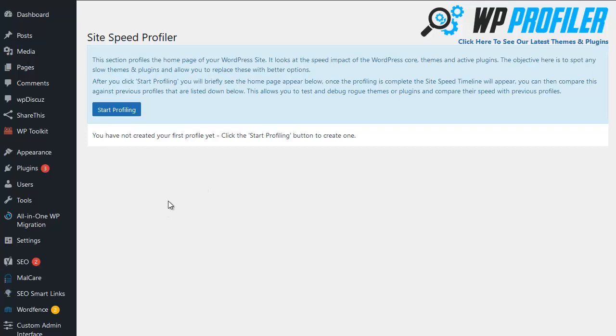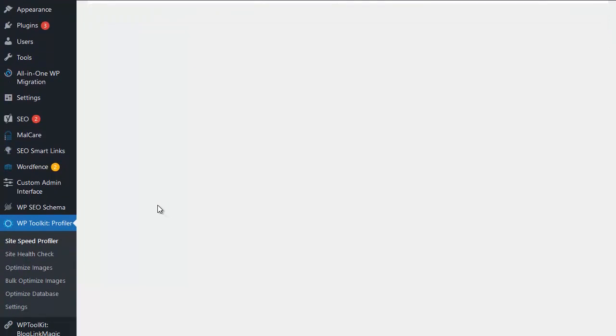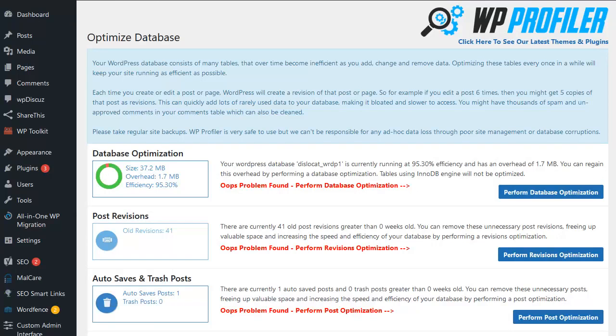Now, the site speed profiler itself is the fun part. It's the graphical representation of what's slowing your site down. However, we're going to save that to last. I'm going to tease you along, and we're going to go through the more boring standard bits first. They're very, very quick. The first is we need to optimize the database. Basically, over time, your WordPress databases get bloated and messy, and they need tidying up. It's a very quick and easy process.